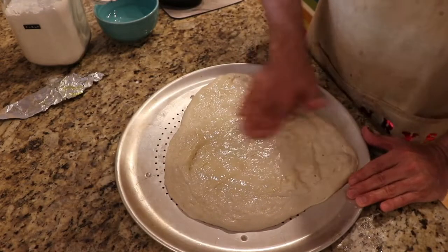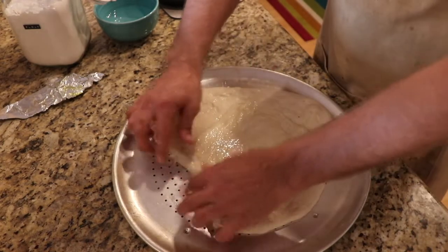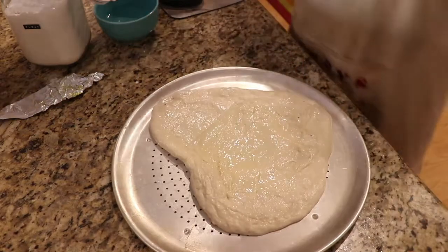Somebody commented that it looks like a heart pizza. That's true. As a matter of fact, that's not a bad idea. I guess if we came down here a little bit, Valentine's Day is coming up next year, so maybe that could be sort of the theme of what we're doing here.